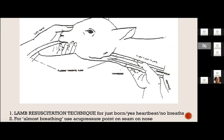The other thing that works really well and isn't scary to do at all: right here on the midline is a seam called the philtrum. So we've got a nostril on each side, and on this seam, take a needle or a pen or even a straw, something sharp that you can push hard with, and push right there and twirl. That's an acupressure point to stimulate breathing. Certainly poking straw in the nose will help, but this pushing on the seam is really helpful, and the stomach tubing is helpful too.